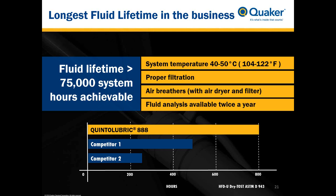If you do it like this with Quintolubric, a fluid lifetime of more than 75,000 system hours is achievable, and that is more than 8 years, and that is without leakage. And what you normally have, if you have 10, 15% leakage, there is no refreshment needed at all, and that is quite significant.